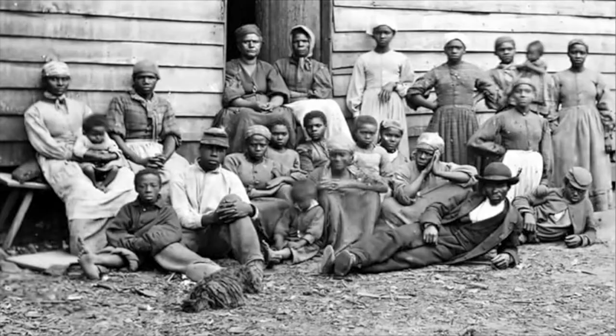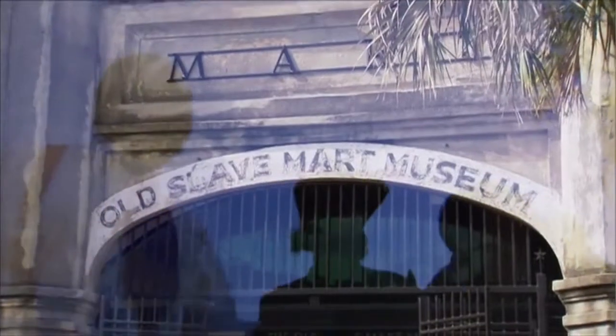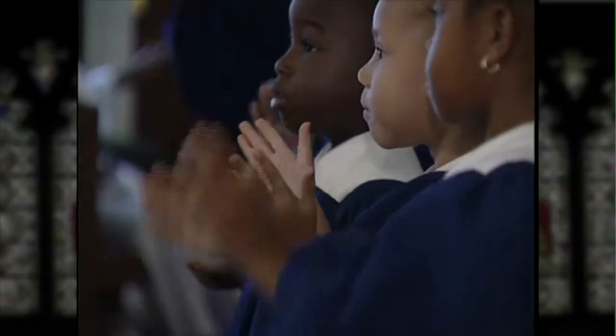Enslaved African Americans contributed to the rich urban culture that evolved in Charleston, and today, the city's cuisine, patterns of speech, and its customs and manners reflect their influence. The Old Slave Mart Museum is a starting point to discover the effect of slavery on a city, a country, and a people.